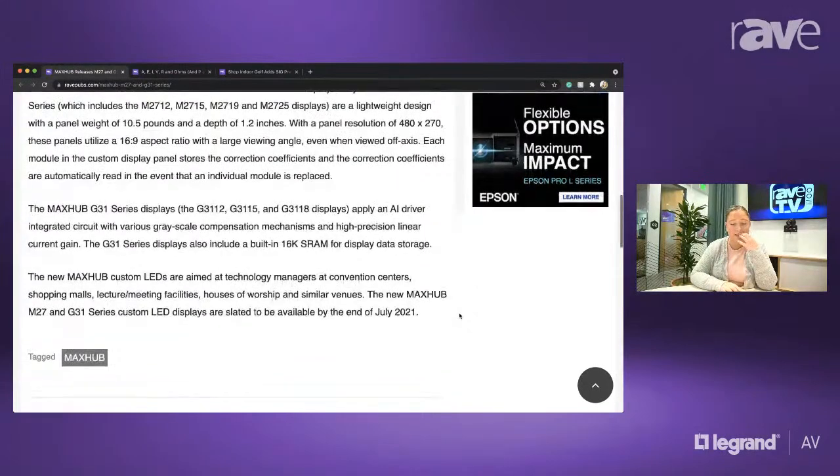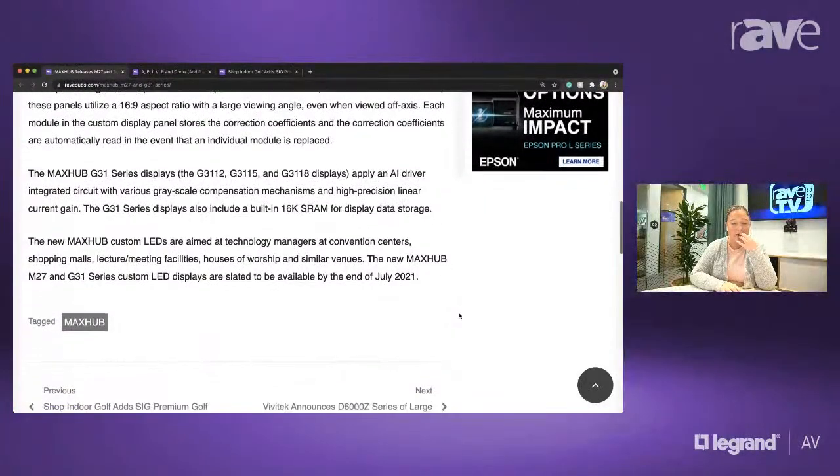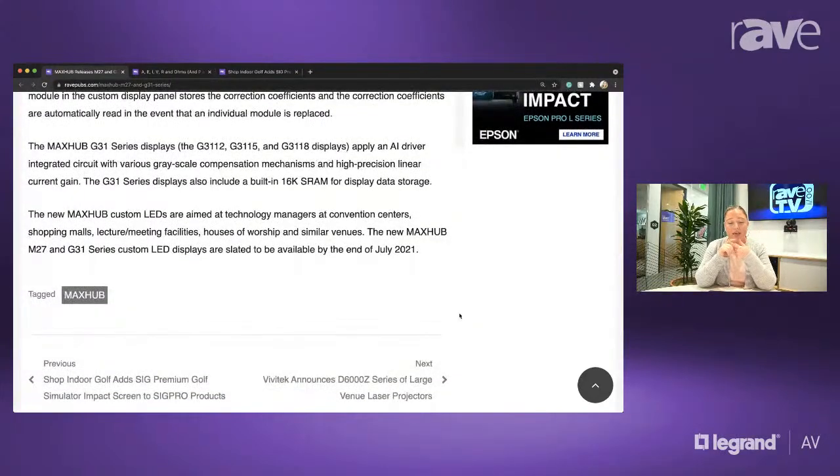So once again, I think that these are really, really great. And they also include 16K SRAM for display data storage. So they've got that as well. They're going to be available, I think, around now because when they originally sent us the announcement, they were scheduled to become available at the end of July. So if they're not available yet, they should be available in the next week or so.